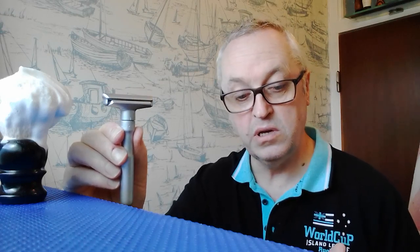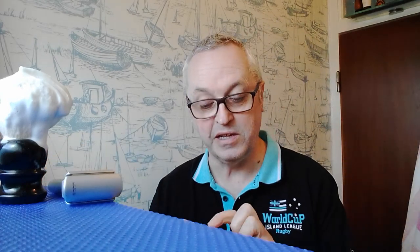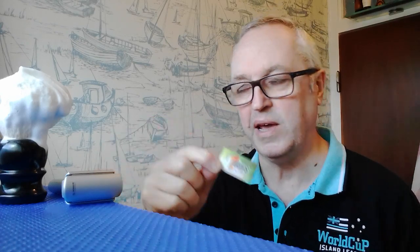The razor I've got today is what used to be called the Merkur Futur, but it now goes by the rather catchy name of the Merkur 700002, which is the satin version that I have here. The blade I've got in there is its second use. It is another Treet blade, and it is the 7 Days Platinum blade.